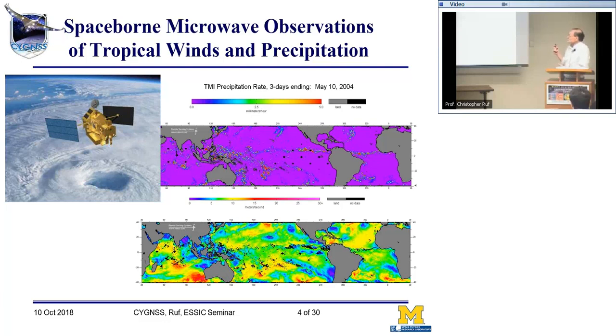So the two driving motivations for the CYGNSS mission design were to be able to penetrate through the heavy precip, to measure the winds in the inner core of the storms, and to get the revisit time down low enough so that we could resolve short time scale processes like rapid intensification.